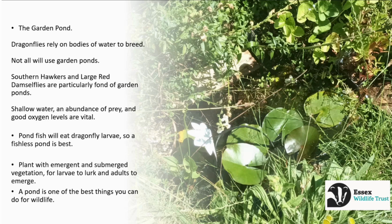John, if I've understood it right, there's a question from Alistair asking, what are your tips for identifying this small creature that's so often on the move?